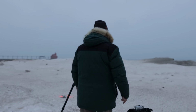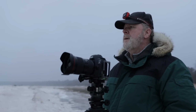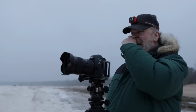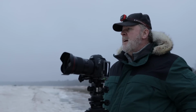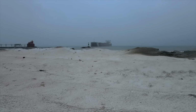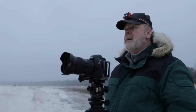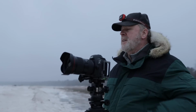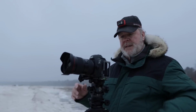I don't think I've ever shot any photos of the Gott before, come to think of it. This is the first time. Good. Another notch in the belt. Another boat. I am gonna put the drone up, I think. Wait till she gets a little bit closer. She's still only moving at 2 knots.